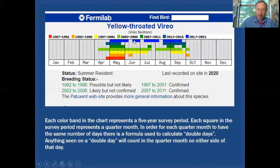If we have a month that has 30 days in it, we now need to get up to 32 days, so that means we have to add 2 days. So we have 2 double days, and in this case, those double days end up being on the 8th of the month and on the 23rd of the month. And so any birds seen on the 8th or on the 23rd end up counting in 2 quarters of the month. So that seemed to be a reasonable way to solve that problem of rounding things out so that we have equal segments of the month.